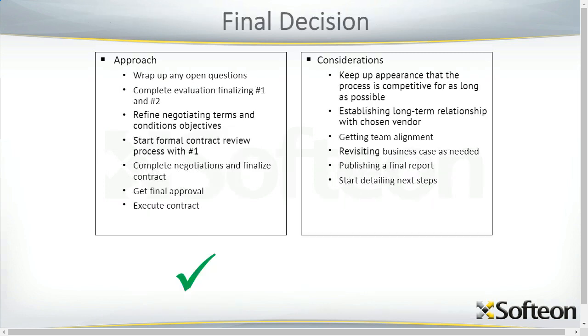Okay. Final decision, then you need to wrap up any open questions. Then you complete the evaluation process by selecting a number 1, number 2. You refine any negotiating terms and conditions, the objectives, based upon the vendor response. Then you go into negotiations, and typically you go into negotiations with number 1. It used to be go into negotiations with both, the number 1 and number 2, so you keep it competitive. But unless you're putting the same amount of effort, number 2 is going to know soon enough that they're number 2. So I'd say it's good enough to go in with number 1 and just let them know that if they don't come across with what you're looking for, you've got a number 2 you can turn to. Okay. And so you complete the negotiation, finalize the contract, get final approval, and execute the contract, and away you go into implementation.